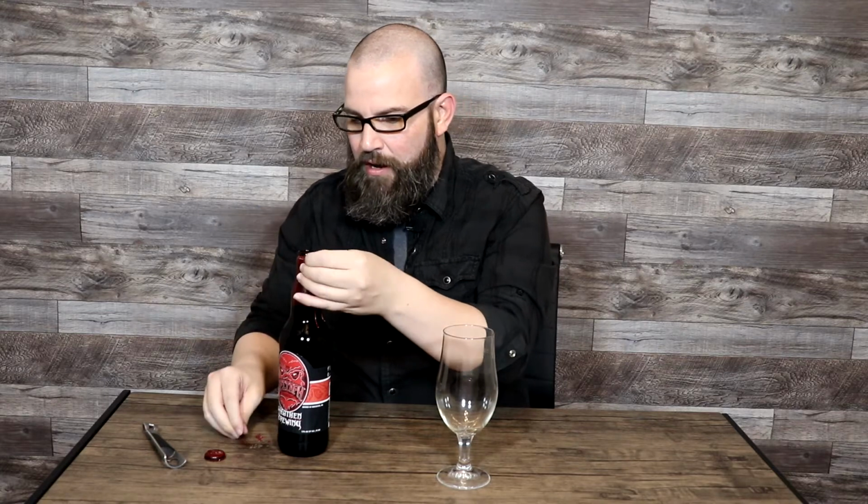In general, I like to just rub the edges after I get it cracked on a wax bottle because there's little loose pieces that can sometimes drop in your beer. Not the end of the world, it's just wax, but if you're drinking a beer and you get a big chunk of something in your mouth, it can be a little bit jarring, to say the least. It's happened to me before, relatively recently, in fact, but let's go ahead and get this one poured.